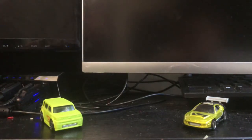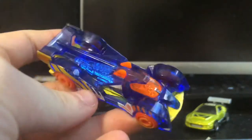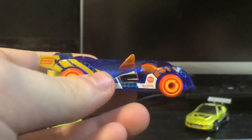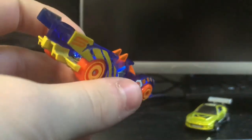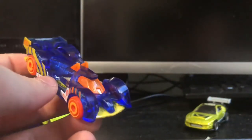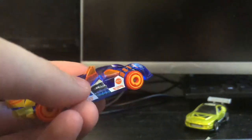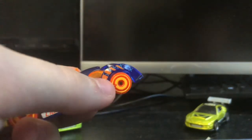Car number two is this high-tech missile. Nice transparent blue color. And yeah, it looks like a modern-day Le Mans prototype. So, yeah. Again, orange wheels because these are track stars.